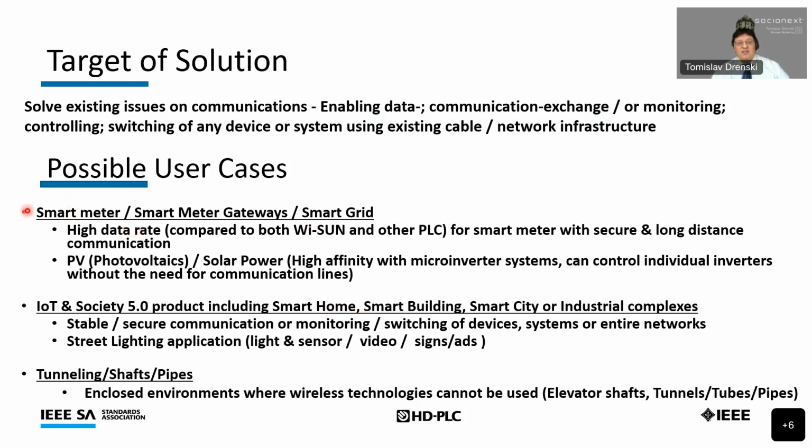Basically, historically speaking, as it's power line communication, I think everybody, if he hears it, thinks first about smart metering applications or smart meter gateway or smart grid application. So here I think nowadays its main focus is on getting high data rates for smart meters, and most important, having a very secure and long distance communication available.